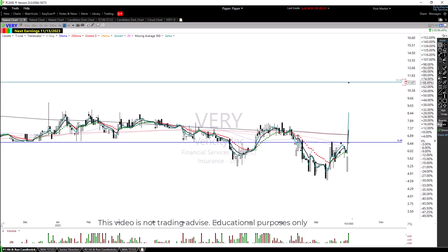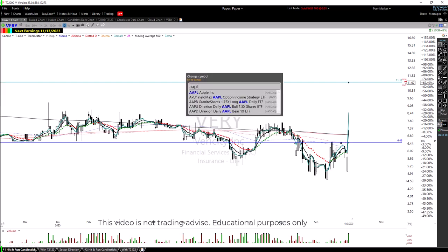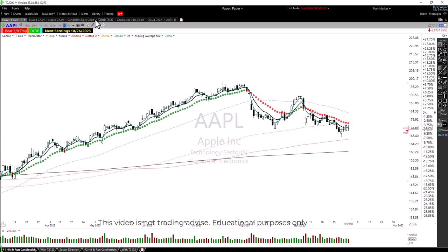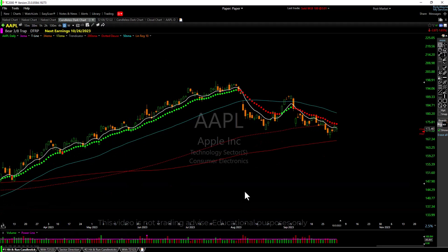True story. Let's go look at Apple, just because it's Apple, okay? Let's go look at this chart. And let's get rid of price.